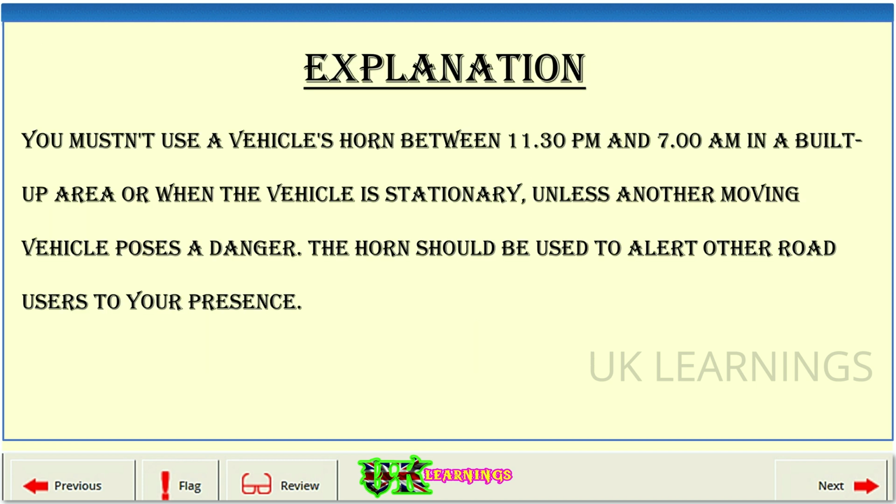Explanation: you mustn't use a vehicle's horn between 11:30 p.m. and 7:00 a.m. in a built-up area or when the vehicle is stationary, unless another moving vehicle poses a danger. The horn should be used to alert other road users to your presence.